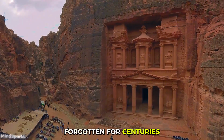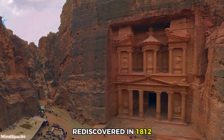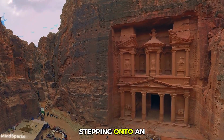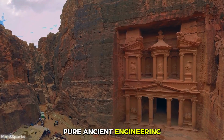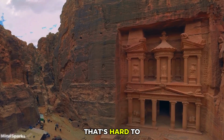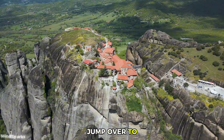Forgotten for centuries by the Western world, Petra was only rediscovered in 1812. It feels like stepping onto an Indiana Jones set, right? But this is pure ancient engineering on a scale that's hard to wrap your head around. All right, let's jump over to Greece.